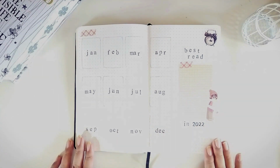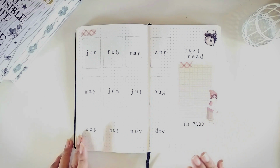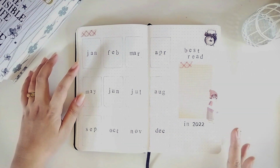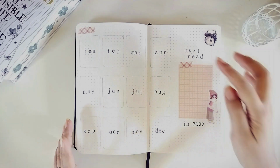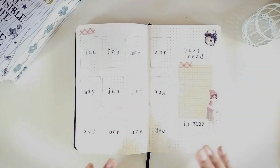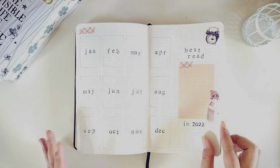This is my other favorite spread. It is my best read in 2022. Every month, I will print out the cover of my favorite book for that month, and by the end of the year, I will battle each of the books until I get the top 3. So one from this row, one from here, and one from here. Then I will battle those 3 and choose my best read for the year.